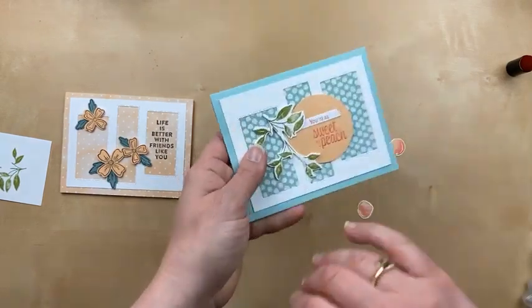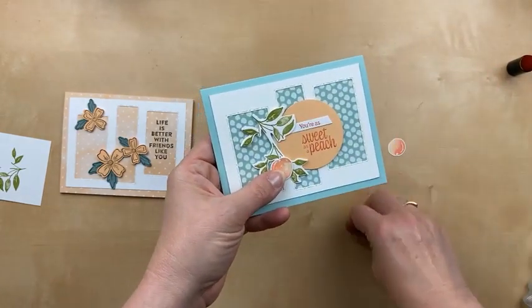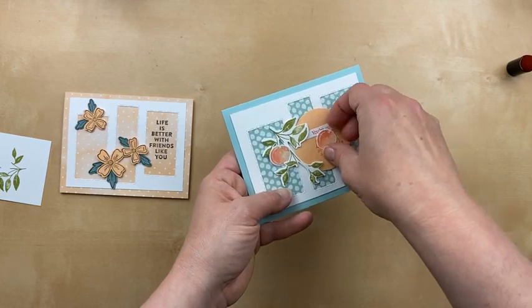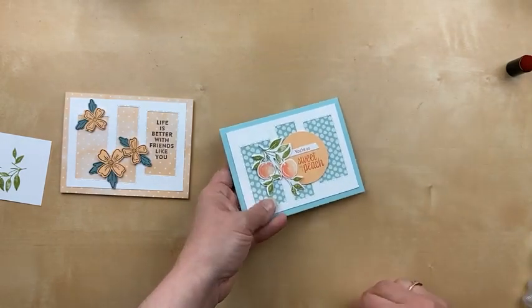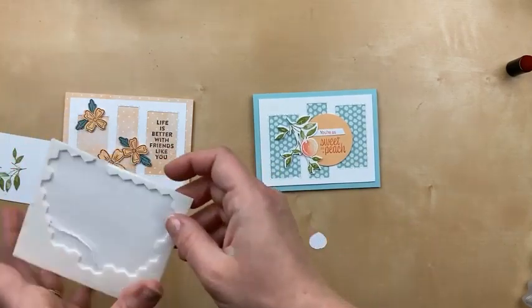There's kind of an opening here, and an opening here, and an opening here. And so these peaches, I think, are supposed to kind of cover that opening a little bit. So just trying to figure out where they best fit. I think that's good. So two of them are going to have dimensionals, and then this one's just going to go on with regular adhesive.